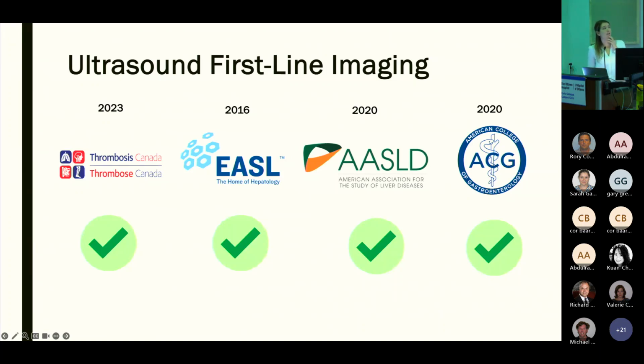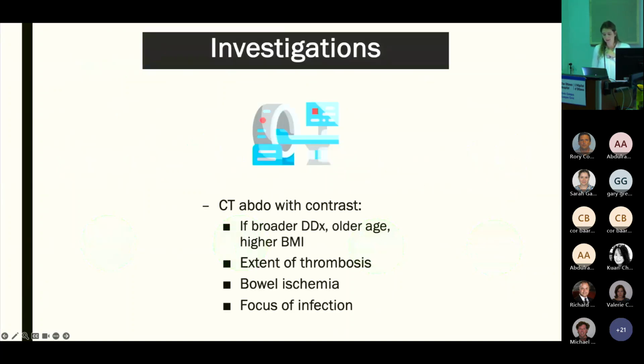And there's a wide number of guidelines that really go over the diagnosis and management of splanchnic vein thrombosis. Thrombosis Canada has a guideline, the European Association for the Study of the Liver has a guideline, and there's two American guidelines, the American Association for the Study of Liver Diseases and the American College of Gastroenterology. And universally, they all recommend ultrasound as the first-line imaging test in these splanchnic vein thrombosis patients.